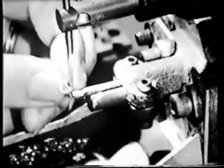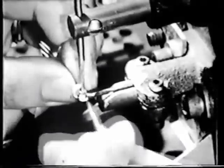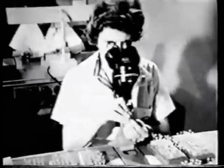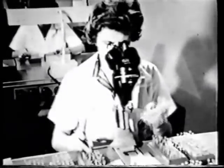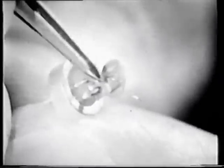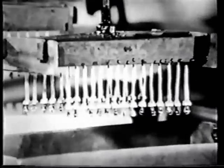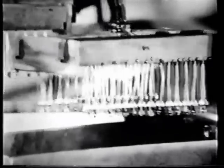These tiny assemblies are then spot welded to a base, and 2 fine connecting wires are added. With the use of microscopes, and with a very delicate touch, these 2 wires are bent to touch the indium dot, ready for soldering. Because of the delicate nature of the assembly and the need for perfect joints, the soldering is done by immersing the transistors in this liquid bath, which is maintained at a precise temperature.